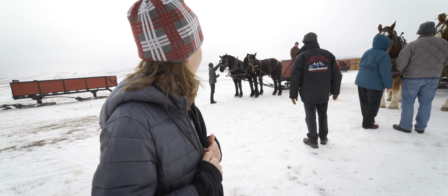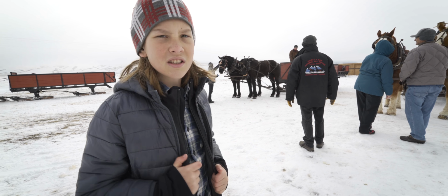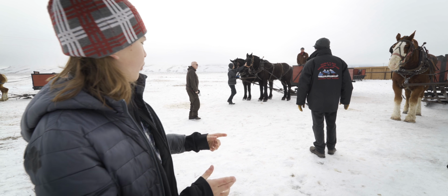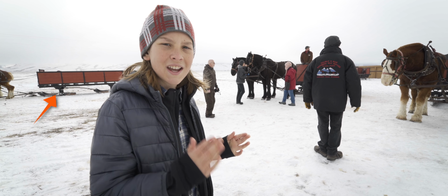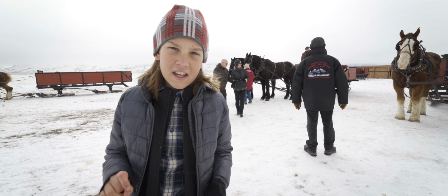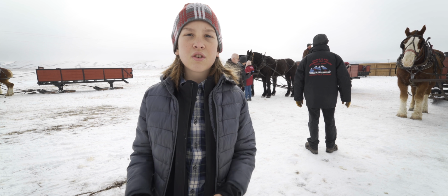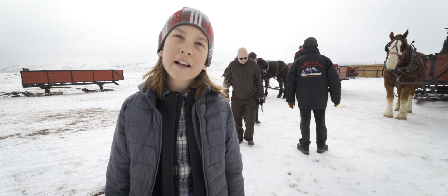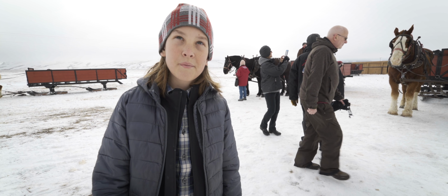What was it like to ride in the sleigh? Riding in the sleigh was pretty cool. It's not like anything I've ever seen, I don't think. But there's blankets, and the guy's really nice, and the horses are cool, and it's actually a pretty cool idea. Much better than like a bus or something.